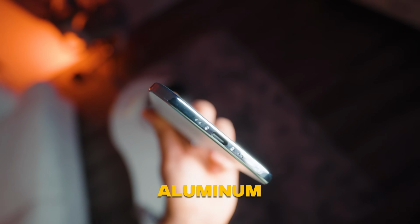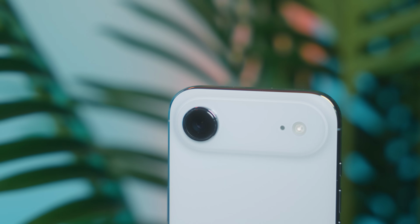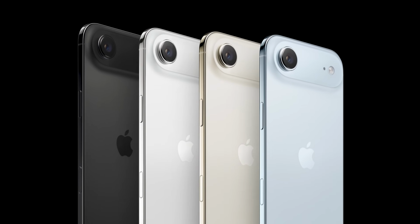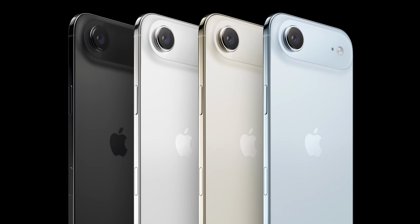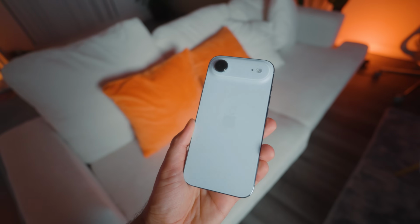The edges are aluminum, not titanium, but it still feels premium. It's a little less luxury jewelry and a little more sleek and simple, I'd say. Personally, I kinda like it. It's less flashy, but still clean. And colors are fun here. You get brighter options than the Pro Max. My favorite is this new sky blue. It pops without looking cheap.